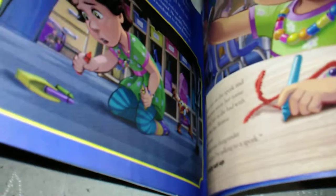And next up is a book. Toy Story 4. Got this way back, back in May, around the time when school is about to come out. Now, let's get to the toys.